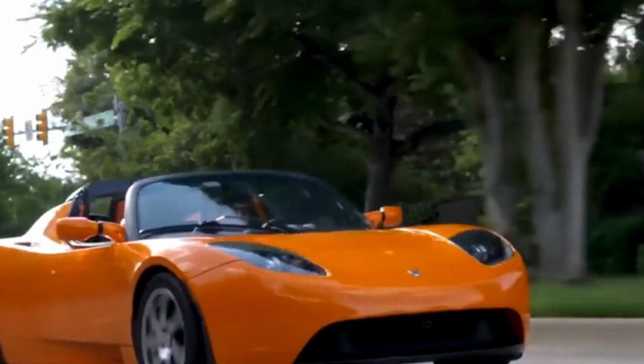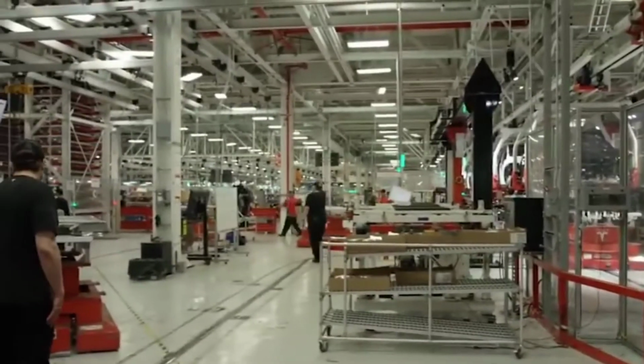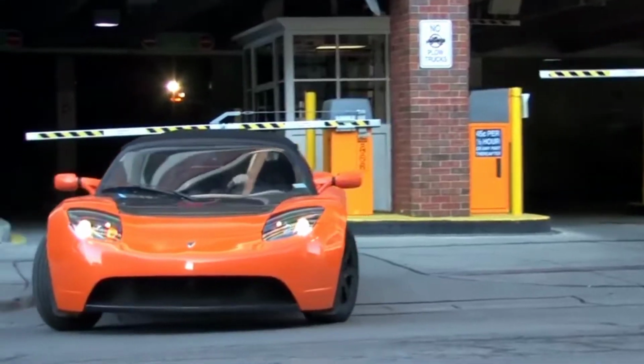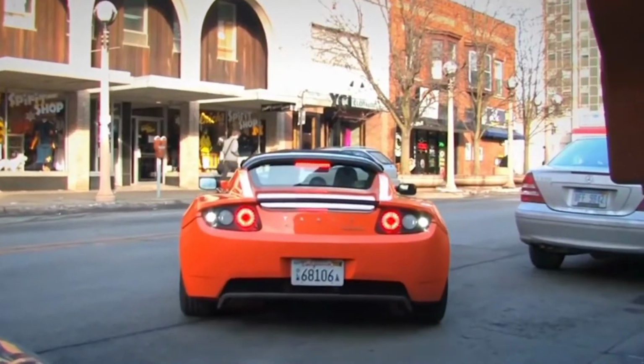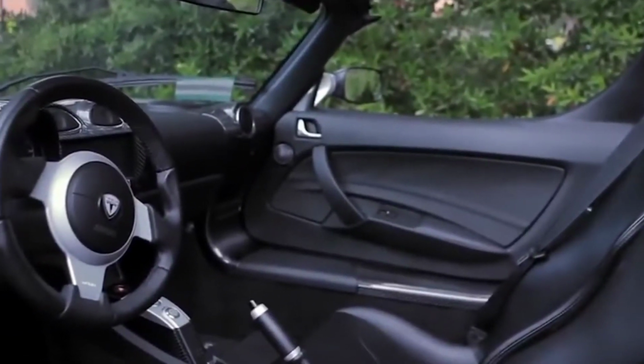With more than 200 miles of range, the two-seater Roadster represented a technological advancement in vehicle battery technology. This was made possible by a massive lithium-ion battery pack, which was a novelty at the time, as well as liquid cooling, safety fuses, and sophisticated software that made it safe to work in a high-performance vehicle.